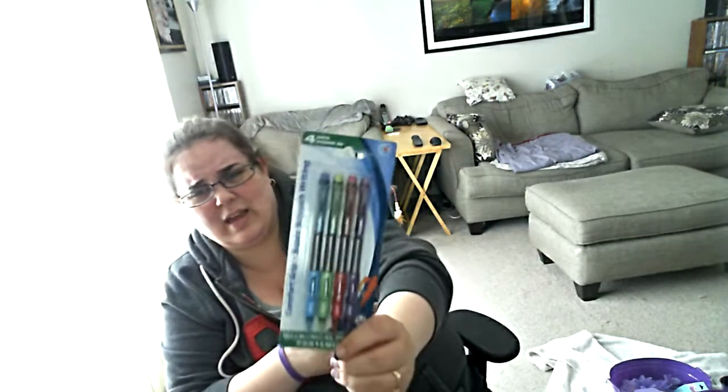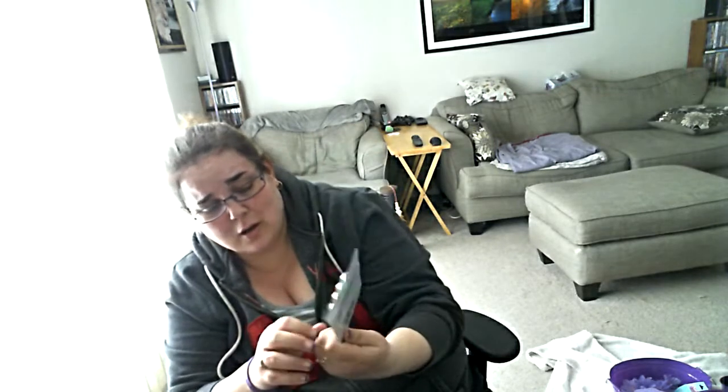I got some gel pens, because my gel pens are pretty much dead. And when I write thank you cards, or when I write to my Grammy every week, I like to do it in a gel pen, just because I find it looks nice. And then I found these retractable pens with comfort grip, which I usually buy at Staples for $4. It's like $12. This was $1.